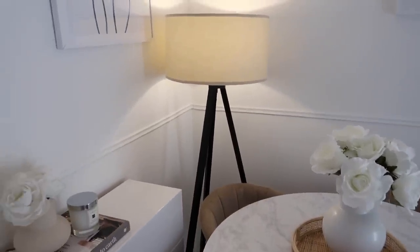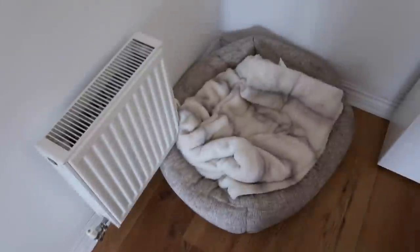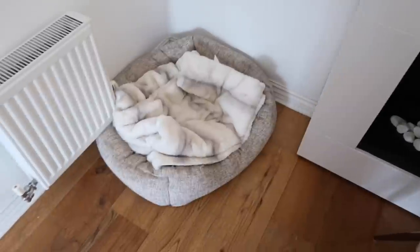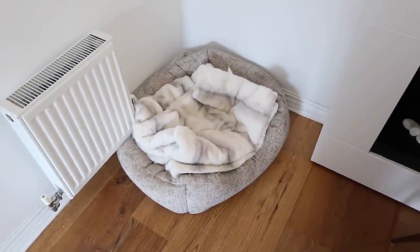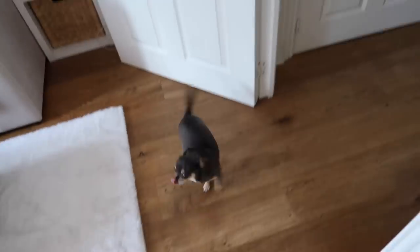This lamp I love. We used to have another one which was just a bulb and it was too bright, so we've gone for this one instead, and I like the black contrast because it just brings it in. And then we've got the dog's bed here, which they love. They love to be nice and cozy, and they love having a throw because they go underneath it, so that's their favorite. Lottie's here. Hello.